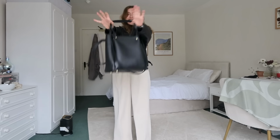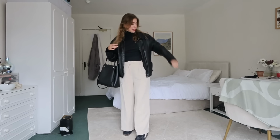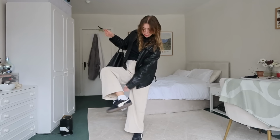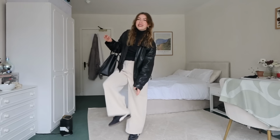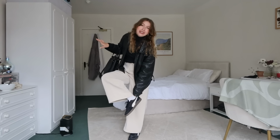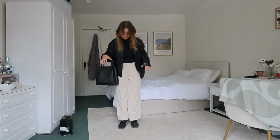I'm wearing my new bag for the first time as well, and I'm just wearing it with the only turtleneck that I own that doesn't trigger a fight or flight response in me, my leather jacket that I got Acquainted, and my new Puma Palermos. These are the only new clothing purchase that I've made in 2025 that's not second hand or handmade, and I love them. They're such good trainers.